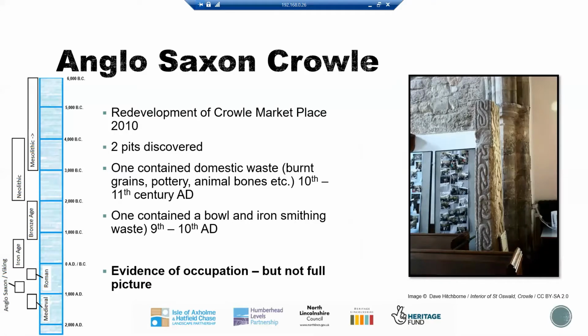Another example is in Crowell. So when Crowell Marketplace was redeveloped in 2010, two Anglo-Saxon pits were discovered. One contained domestic waste. So this is what we call waste that comes from someone living in the nearby area. So grains from when someone's burnt their meal, pottery when they've broken a bowl, animal bones once again from eating food. And that dated to around the 10th, 11th century. And the other contained a bowl and iron smithing waste.